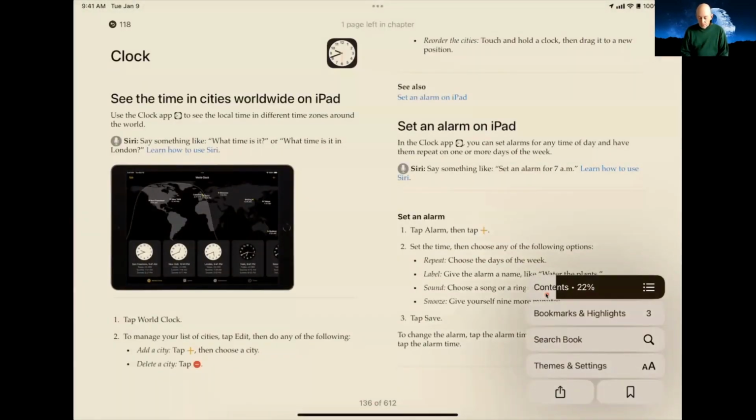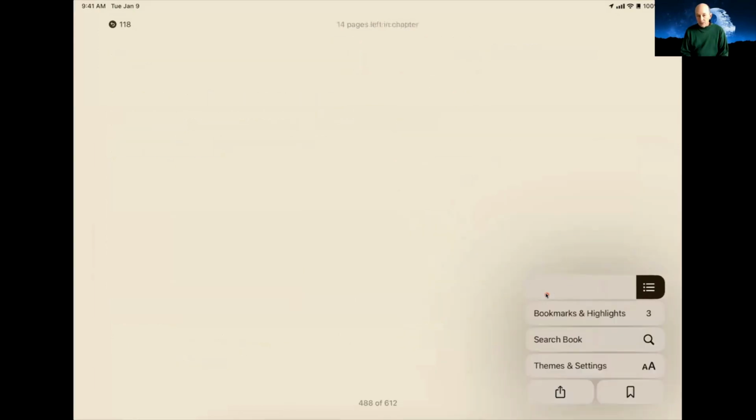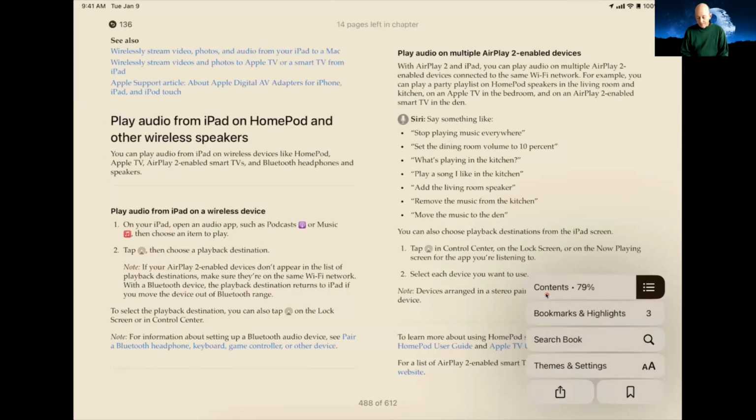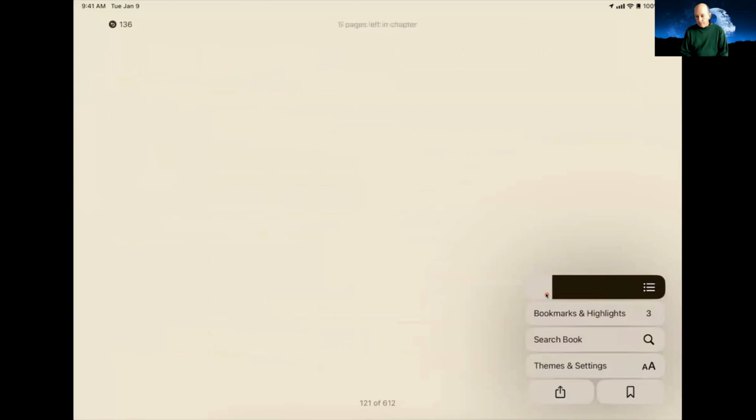And I can also move quickly through the book by swiping on this button. And as I do, as I get close to the first page of a chapter, this little menu above is showing me where in the book I am. So now if I let go with my finger, I'll be at the accessories section. And that little vertical bar you see there is where you were before you started scrolling around on this Contents button.